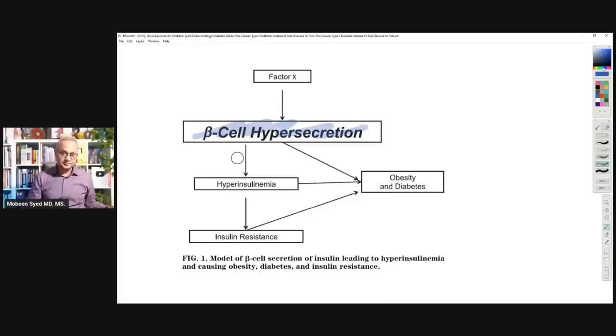right? So of course, then the question becomes, what is that thing? And so we'll talk about it. Then beta cells will produce more hyperinsulin, they'll produce more insulin, which will then cause an adaptive response of insulin resistance. In this process, the patient, or the person, will become obese and diabetic as well. This is her primary model.